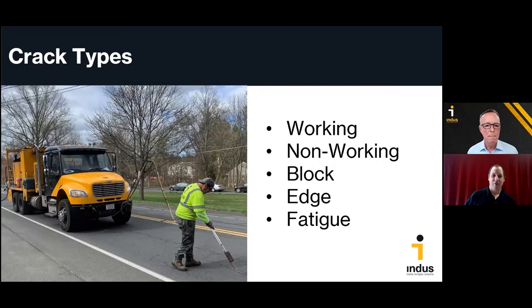Sure. So good morning, everyone. Thank you for joining us. For the next few minutes, I'm going to attempt to give you a little bit of knowledge on cracks and crack sealants and hopefully not put you to sleep. So before we start filling and sealing cracks, it helps to know what kind of cracks we have so that we can use the proper material and methods to treat them. Pavement cracking can be broken down into working cracks and non-working cracks.